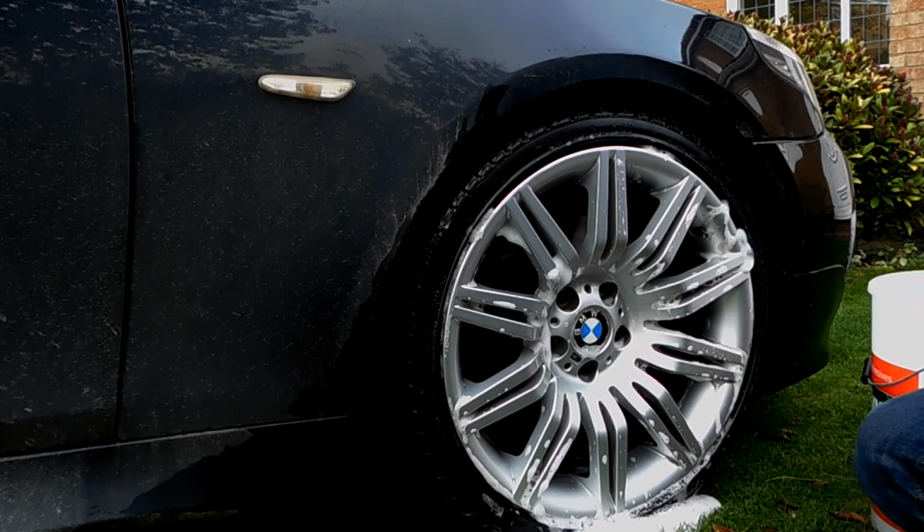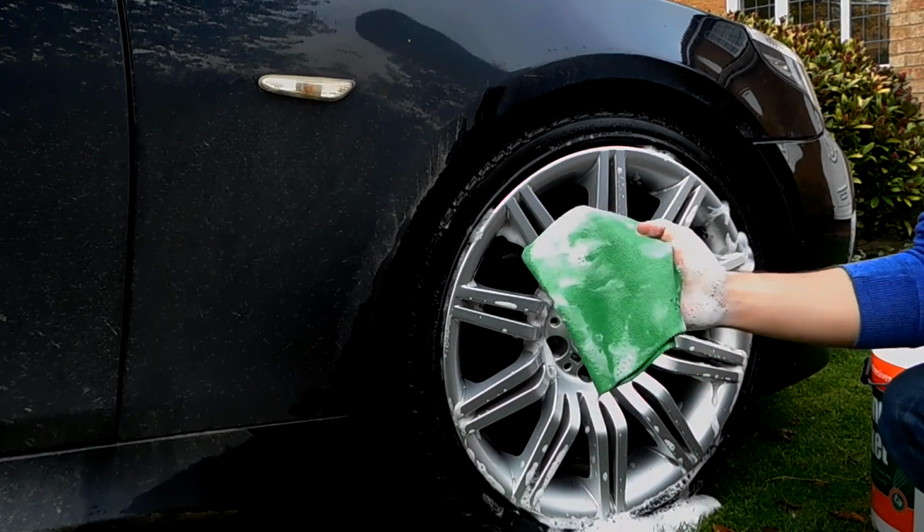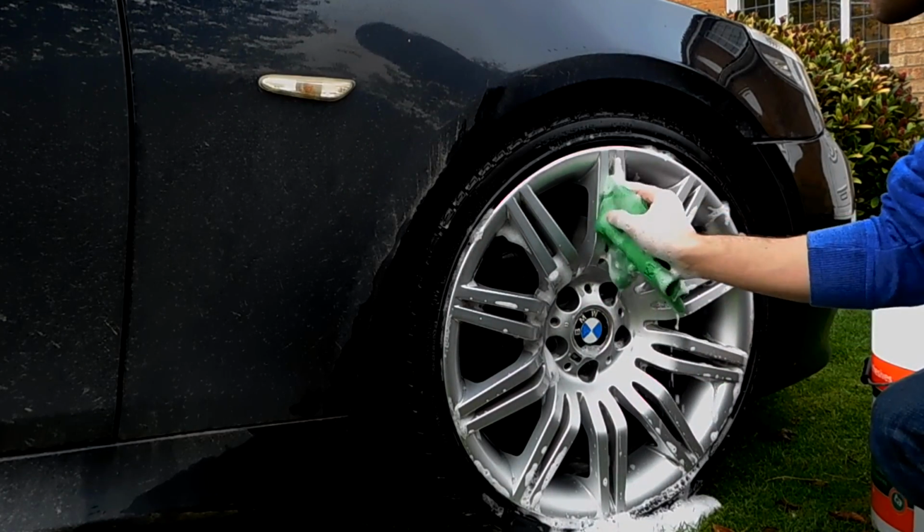For the smaller gaps I had to improvise, so I busted out the Green Monster. Now the Green Monster towel, it's labelled as a wheel cleaning towel.